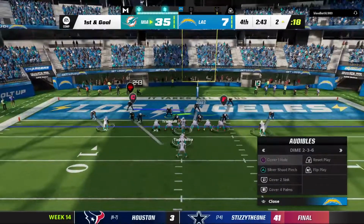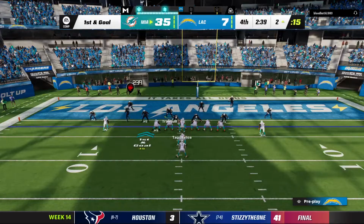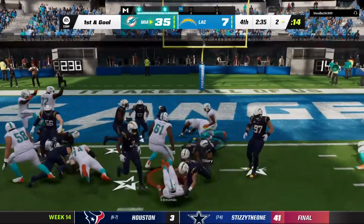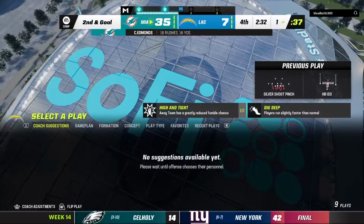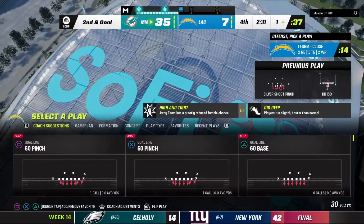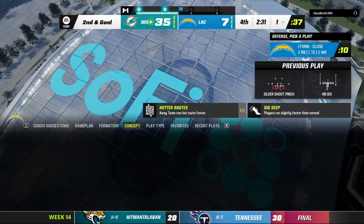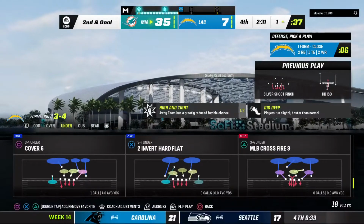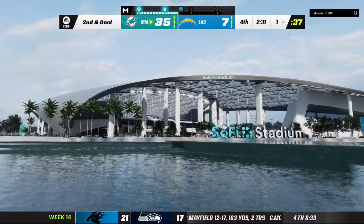Ready. Edmonds. And they'll bring him down after just a short pickup. It's a gain of a couple, and it'll be 2nd and goal. Good work there, holding him out on 1st down. And this is going to be a battle down here on the goal line. Can they hold their ground for 2, maybe even 3 more plays? Ready, set.